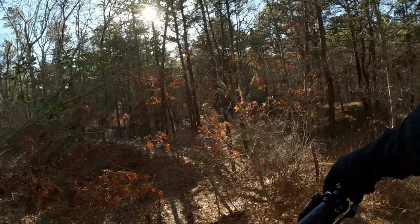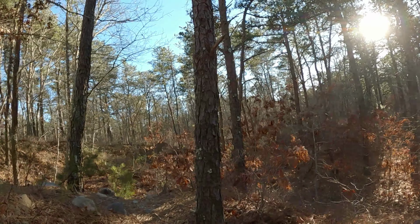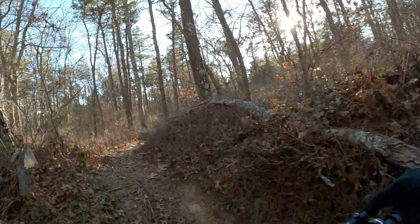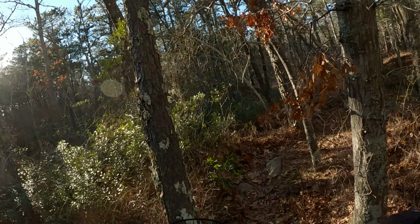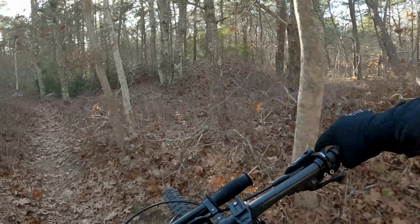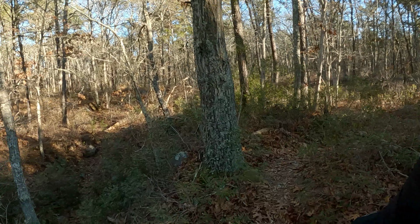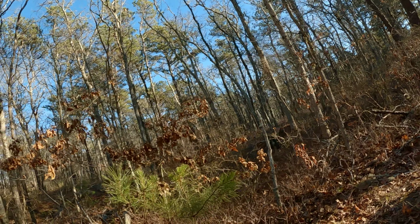This is where I had my crash the other night. On this tree right here on the left. Sorry, on the right. Nice. Flow, flow, flow. A little technical here. So here we are. Technical, technical. Tough.